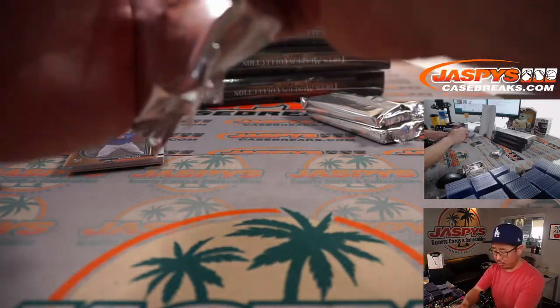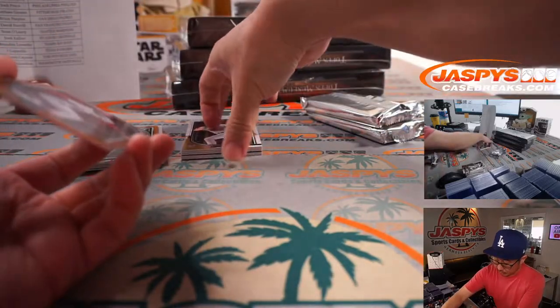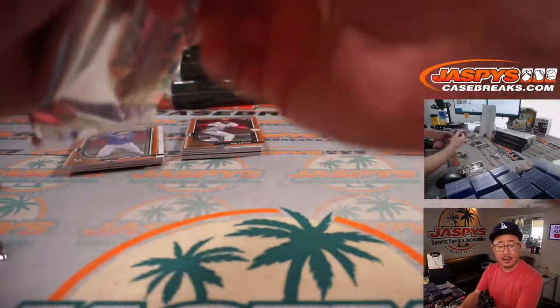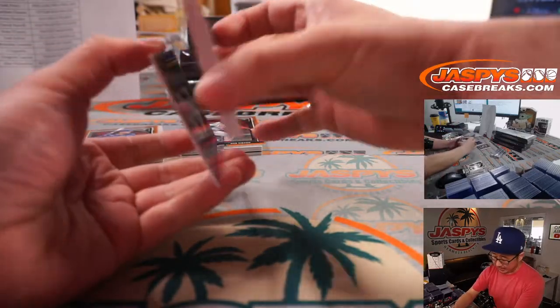So we'll go through orders in a little bit and see where it lands on the schedule, which is always pinned in the chat. Why not work on the second half of that case we're about to open? 10 teams left in Pick Your Team 4.